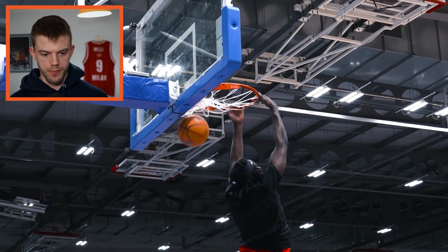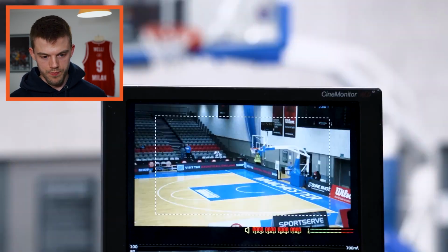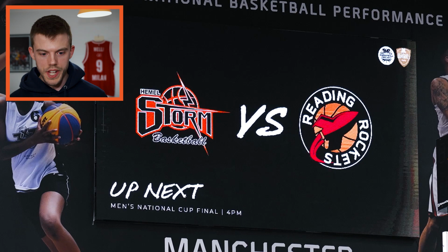They're kind of used more as a creative tool rather than just having them in there for the sake of having them in there. So let's see how that compares with this year's showdown between Hemel Storm and Reading Rockets. What did I say? Get the slow-mo dunk in the warm-up. First shot. It works every time. Welcome to the National Basketball Performance Centre in Manchester. Ooh, trying to get very artsy there.